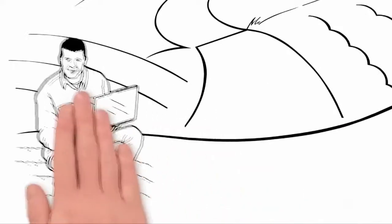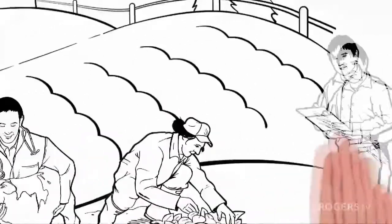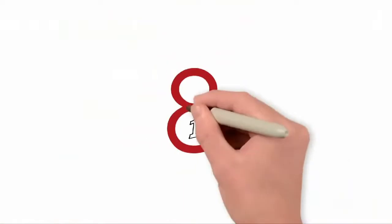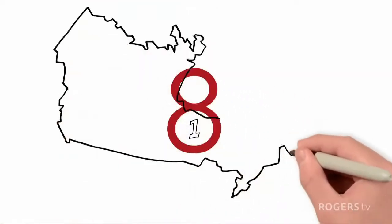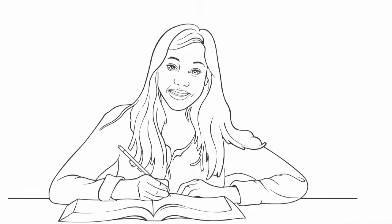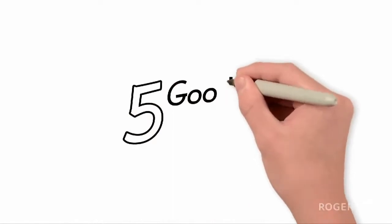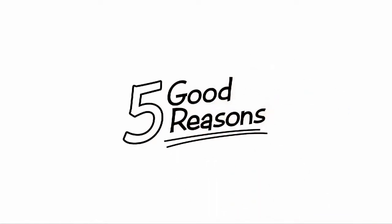You can be a soil and plant scientist, animal care specialist, nutrition management specialist, horticulturalist, or a truck driver, just to name a few. Did you know that 1 in 8 jobs in Canada is in the agricultural sector? That's right, 1 in 8. That makes agriculture the third largest employer in Canada. So, what do you think? Sounds interesting, right? Well, here's 5 good reasons why a career in agriculture could be right for you.